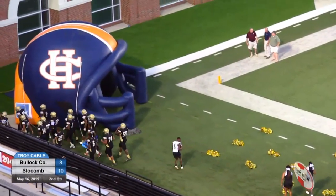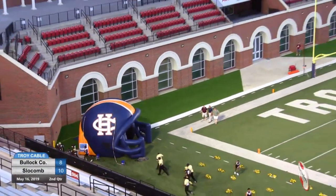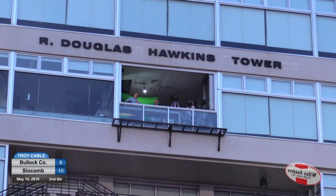But the officials did a great job in the first half. Not that many flags. They let the kids play. They called the obvious face mask calls. The one holding call, which was declined. So great job by the officials in the first half. And 10-8, Slocomb leads Bullock County at halftime. And we presume that it'll be the backups in the second half. We'll take a break. We'll be right back with you.